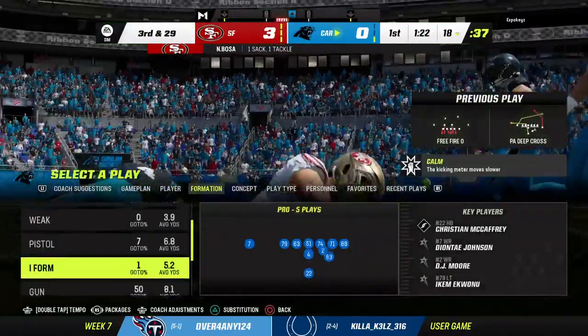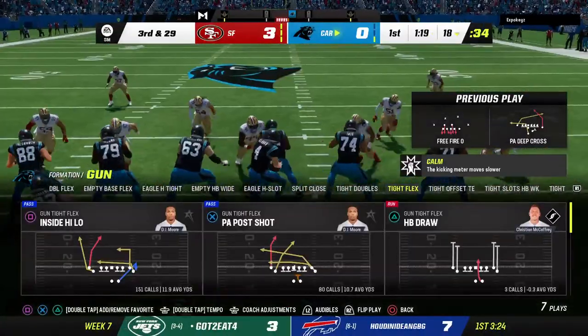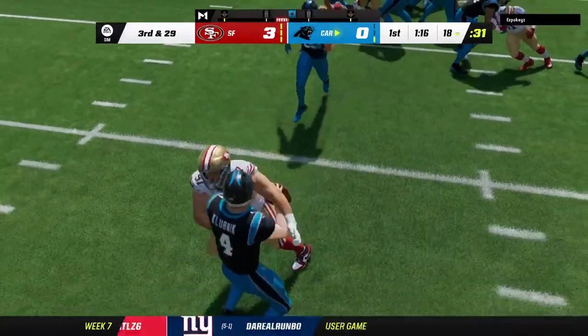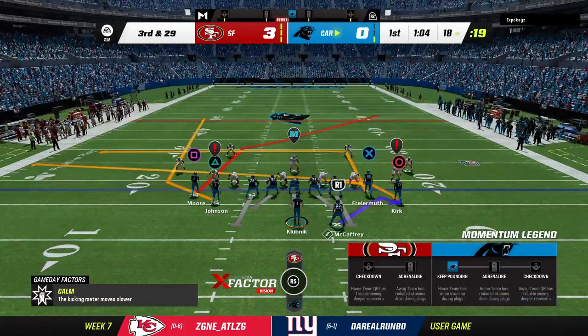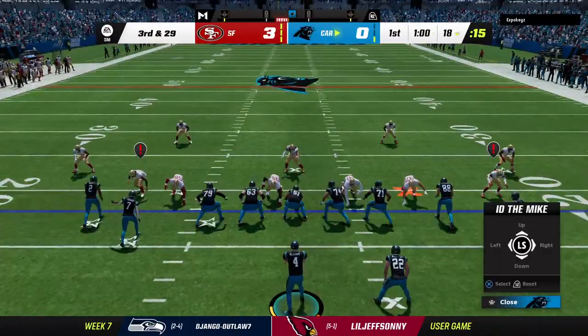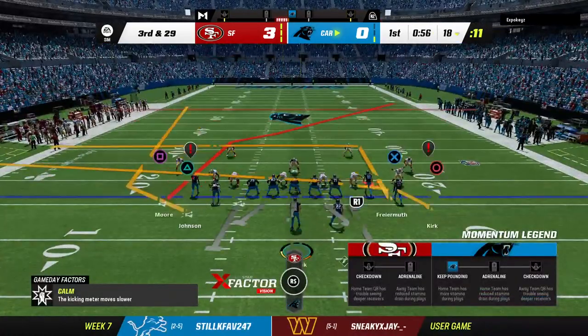Nick Bosa in there to drop him for his 11th sack of the year. They were in the top five in sacks in the league coming into this one. That's their third one in this game. Obviously, pass rush has been a strength of this team all year long. And apparently, they're not satisfied with top five. They want to climb that ladder. Yeah, I think it goes back to their offseason. They decided to make it a priority, and it's working out.